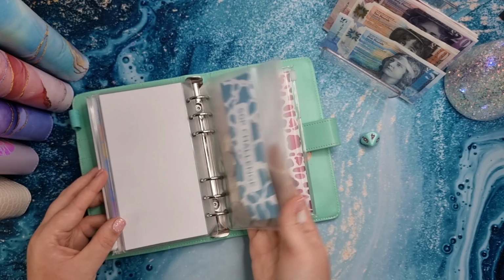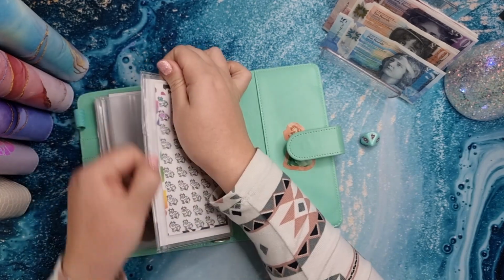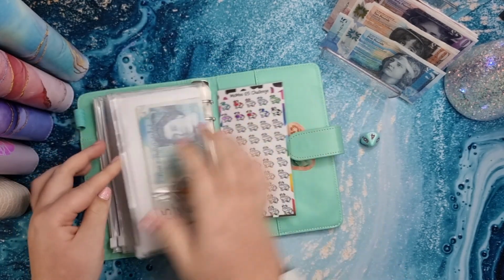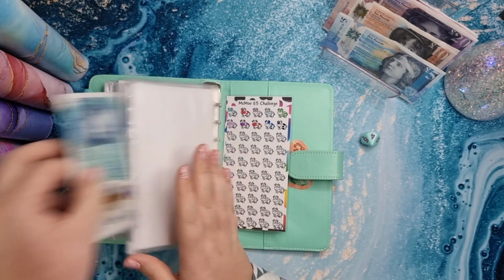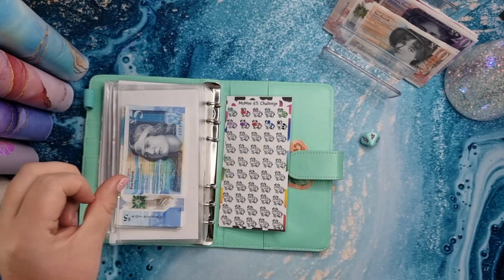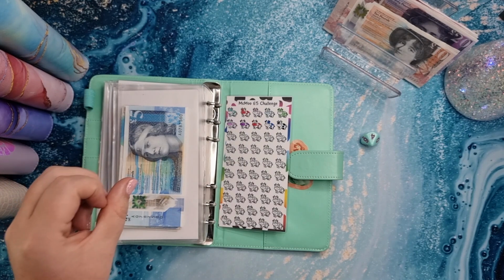I would like to put £5 into the Moo challenge from Scottish Highlander on a budget. So I'm going to pop this £5 in and grab a pen.